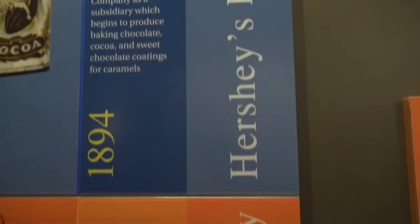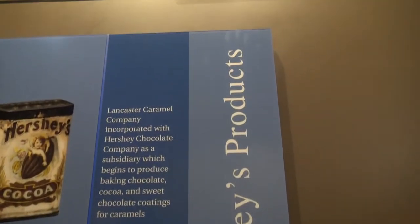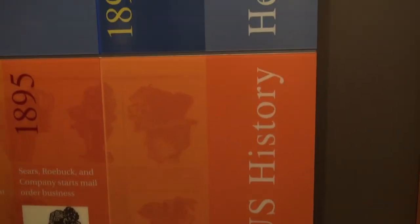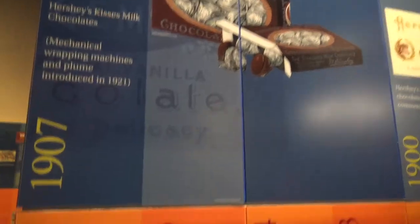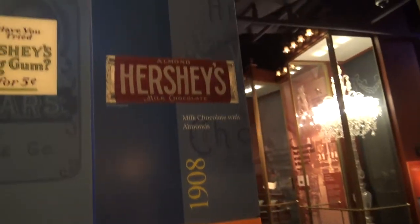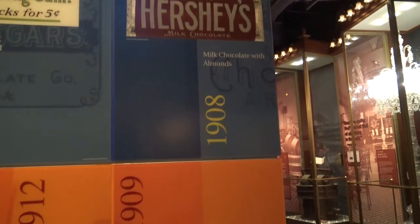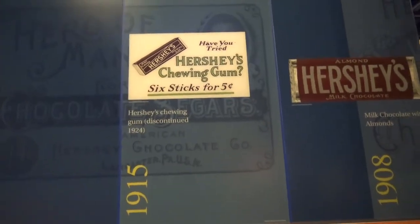We're gonna see a timeline of Hershey products. On the top, we have Hershey's history in those times. On the bottom, we have what was happening in the world in US history. What do we got here? Let's look for some interesting stuff. Ooh. 1908, milk chocolate with almonds. I like this. With some chewing gum.